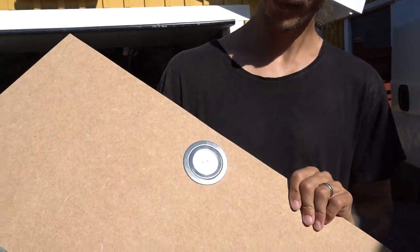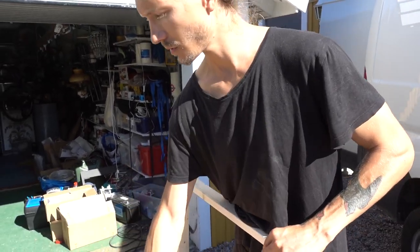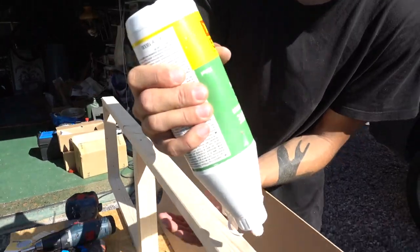Like so. Perfect. I'm just going to use wood glue and little 16 millimeter screws. Right, should we just film this whole process and then speed it up?